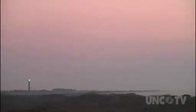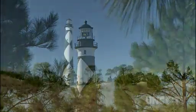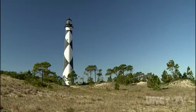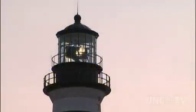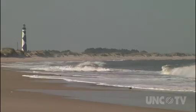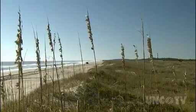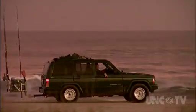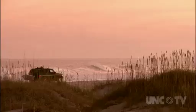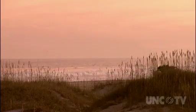Another attraction on these banks flashes every 15 seconds and can be seen up to 18 miles out to sea. The lighthouse was built in 1859, and it served to warn mariners about the tremendous Cape Lookout shoals that jut 14 or more miles out into the ocean. There's very few places in the country, let alone in North Carolina, where you can drive for 20 miles and have more seashore ahead of you.